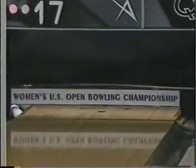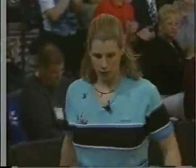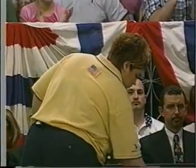Kelly Kulick now in third with a strike. Good shot. Well, that's the shot she needs to get her game started. That was perfect.